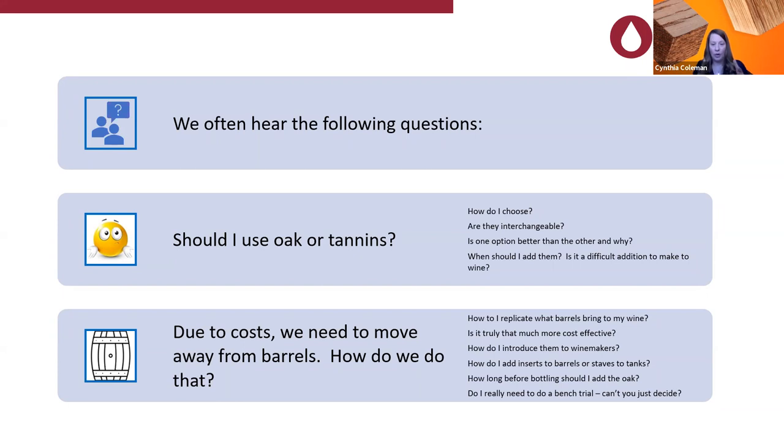Many winemakers, once they start down that road of getting into alternatives, actually start to prefer alternatives. There may always be use for barrels. I would never tell you not to buy a barrel. This girl loves herself a barrel, but the level of consistency that you get with oak alternatives and the level of precise winemaking you can use that in is very, very beneficial to winemaking.